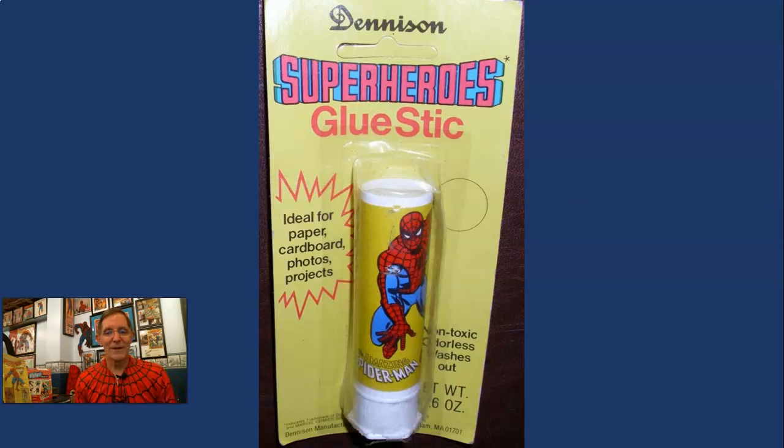Dennison jumped in on the school products with the wonderful glue stick. Dennison Manufacturing. They had other characters, but there's our favorite character, Spider-Man. And this was released in 1979.